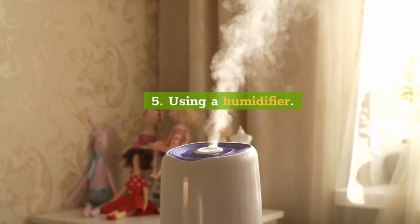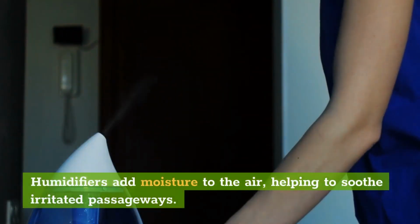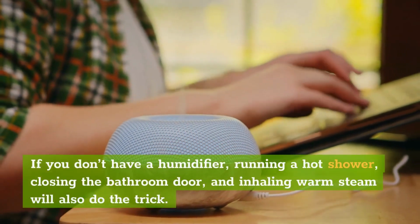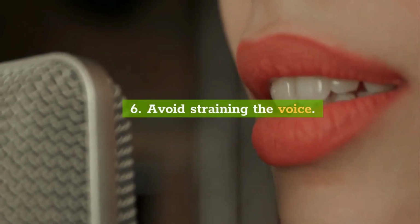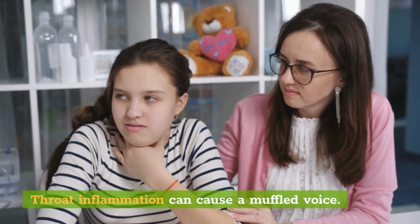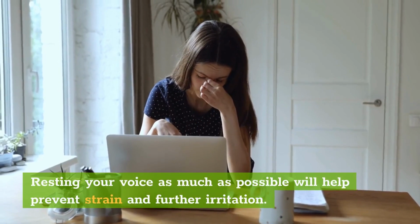5. Using a humidifier. Humidifiers add moisture to the air, helping to soothe irritated passageways. If you don't have a humidifier, running a hot shower, closing the bathroom door, and inhaling warm steam will also do the trick. 6. Avoid straining the voice. Throat inflammation can cause a muffled voice. Resting your voice as much as possible will help prevent strain and further irritation.